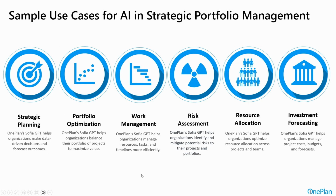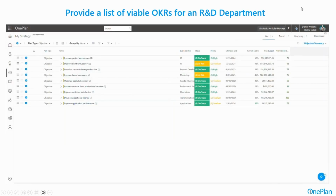Now, sample use cases for AI and strategic portfolio management. There's the strategic planning piece it can help you with, portfolio optimization on the selection and direction of that, work management and planning out tasks and elements in that regard, helping to identify and assess risks and risk mitigation, helping us with resource allocation issues, and even with financial or investment forecasting issues. These are just some of the areas that OnePlan can definitely help us. So let me just play this little recorded instance here of an R&D specific question.